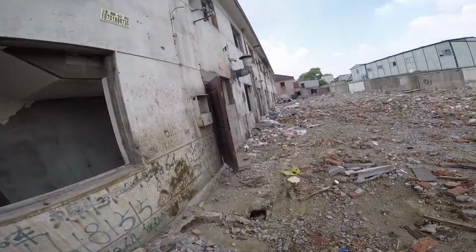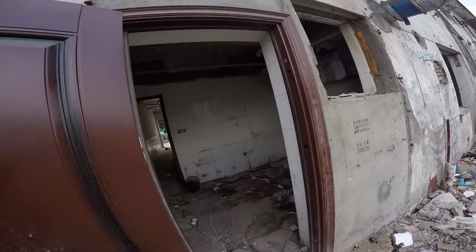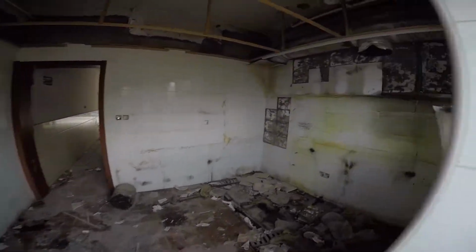Oh man, yeah, this is a big building. Okay. Now this one is open from the outside. So this is one you can just sort of walk into.